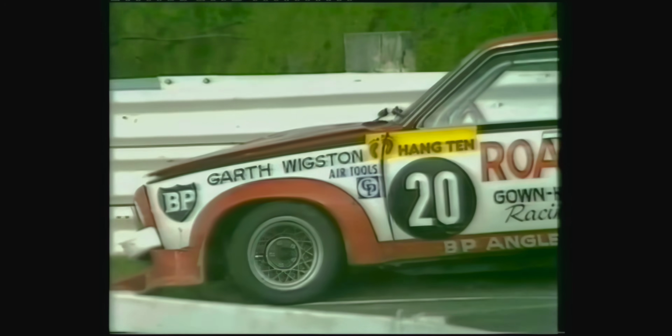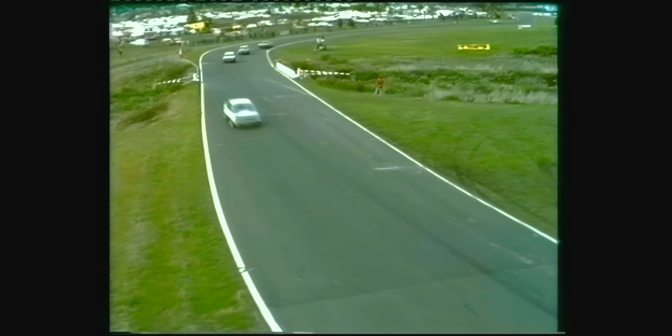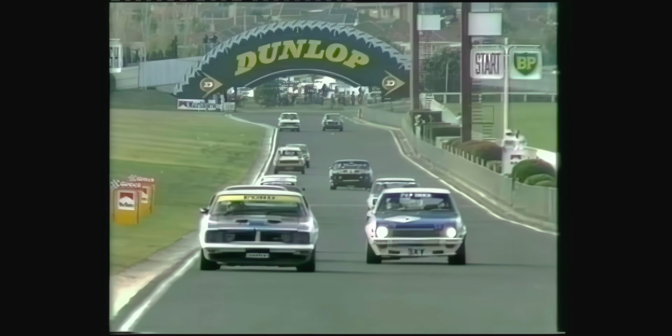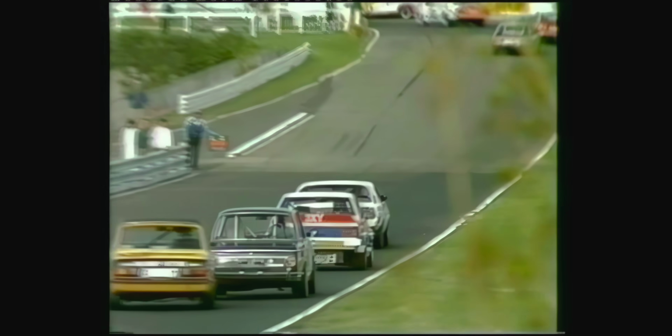Yes. And it's leaning up against the Armco. The bodywork is damaged, as you can see. I don't think our camera from Armco Country can pick up far enough back there to actually get a shot of the right-hand side of the car because it is leaning right in against the fence. Alan Moffat now, this would put Alan Moffat up one more place. It would put Brock up into second position.